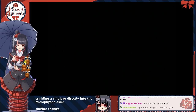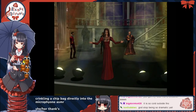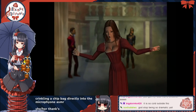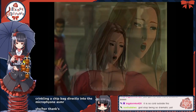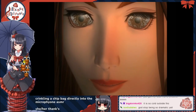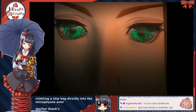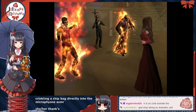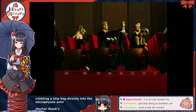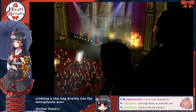So beautiful. Also, the scene is very quiet. Whoa, would you look at that? She's real. That's a real woman. She's so natural. Oh god, she's activating the mitochondria. Whoa! That's a pretty cool effect. I wonder how they pulled that off.